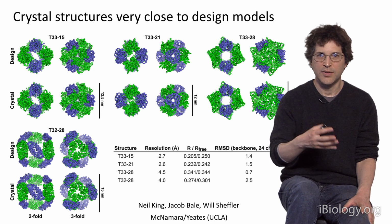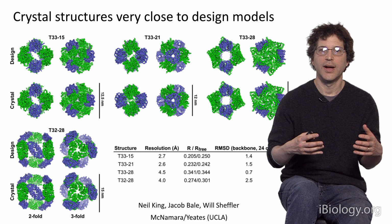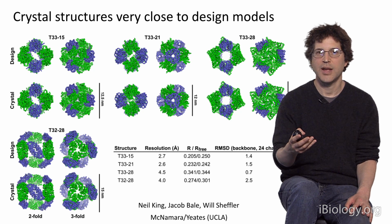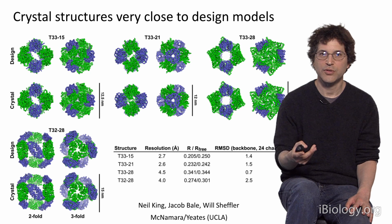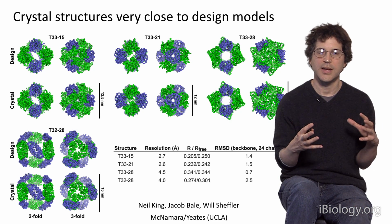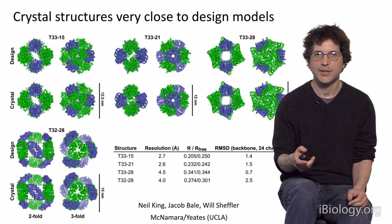And then, in this case, go one step further to determine the X-ray crystal structures. And what you can see here is that the crystal structures are, again, essentially identical to the design models. So we can make these design nanomaterials very, very precisely.